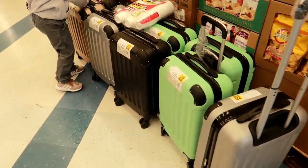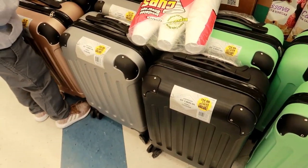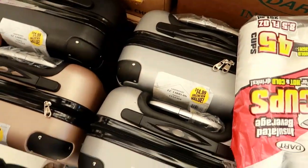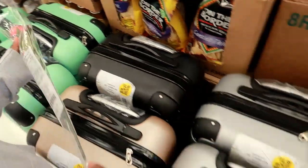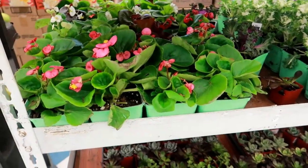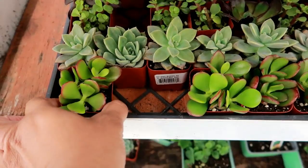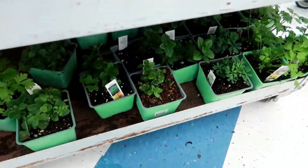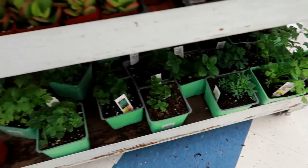So the first thing I see are some more of these carry-on lightweight 22-inch luggage for $14.99. Pooh Bear has found a flower, but they have gray, black, this rose gold color, and that pretty green. That's not bad. And then look you guys, they put out all of their little spring plants. They have succulents, different ones, and these are only 99¢. And then they have herbs and stuff down there. There's mint and a few other things.